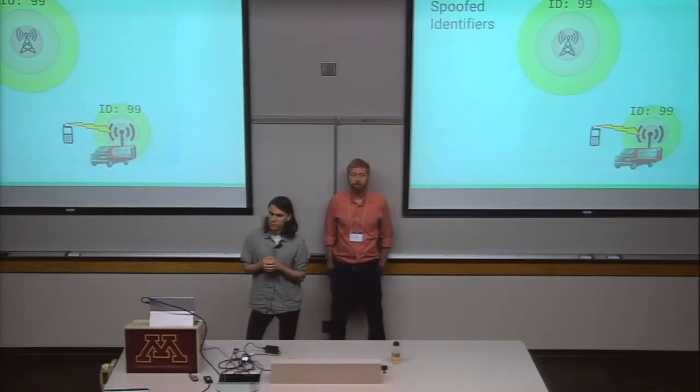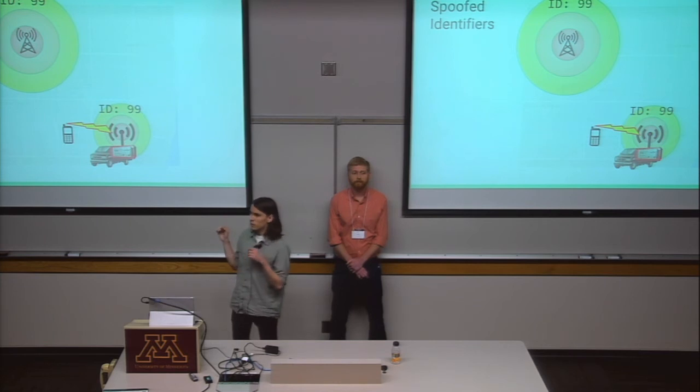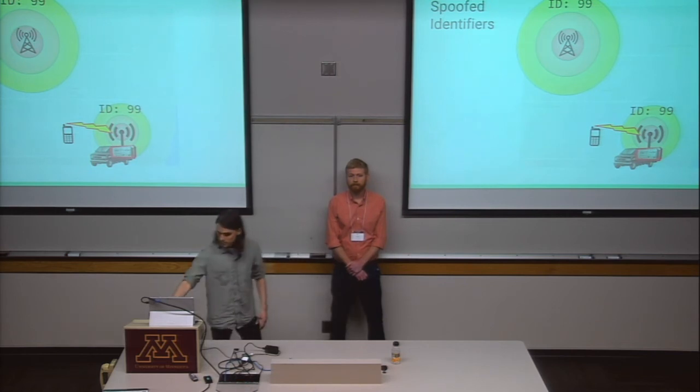But the issue with this is that it might not actually be sufficient, because there's nothing to prevent a cell site simulator from spoofing the identifiers of another base station in the city. This is a difficult case to detect because it can spoof all the properties, including the frequency, so it can look very similar to the real legitimate base station that's transmitting.